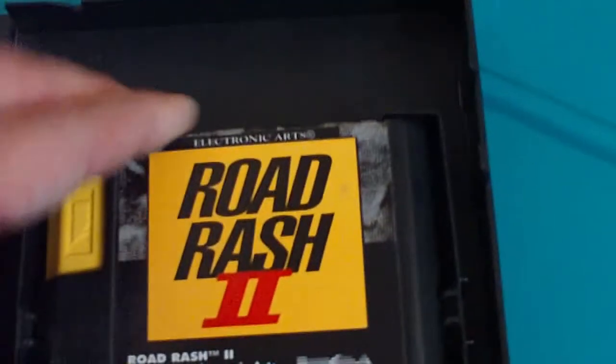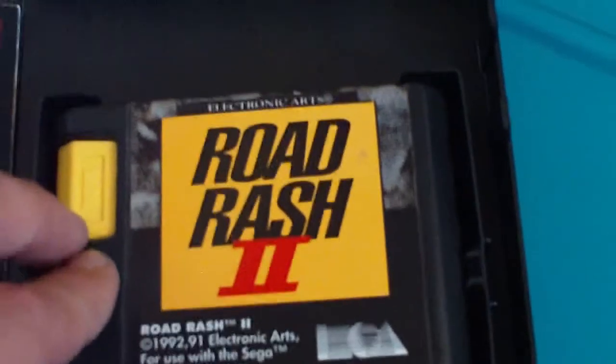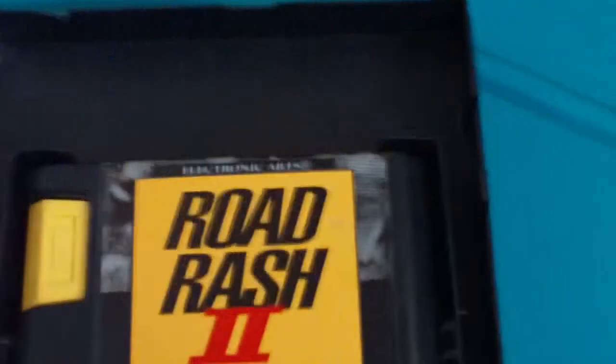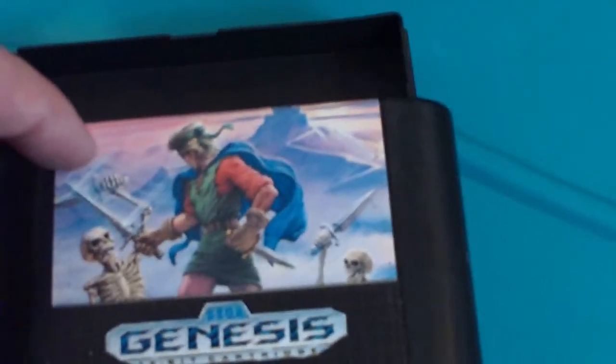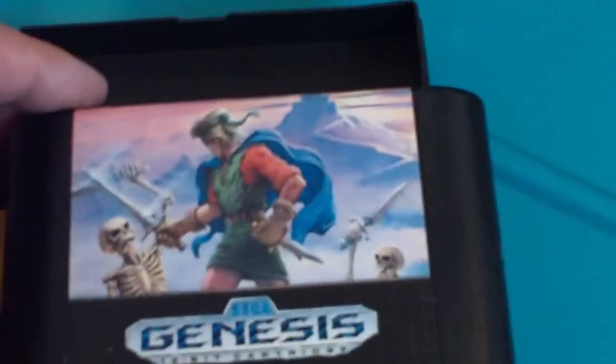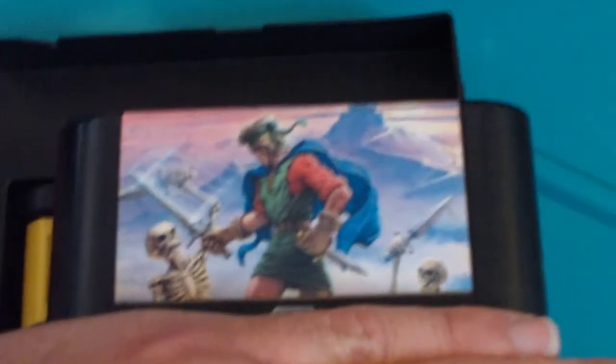And EA's ridiculously long, ugly cart that they put out for the Genesis. Sorry if you guys like them, I'm not trying to say anything like that or start a war. I just don't care for the look. I think this looks so much cooler. Actually, I like the first line of Genesis games even better than the ones with the little red. I think that's cool because once it's in the Genesis, it kind of cuts off and you just have a picture with no title or nothing. Just awesomeness at its finest. So that's why I like that.